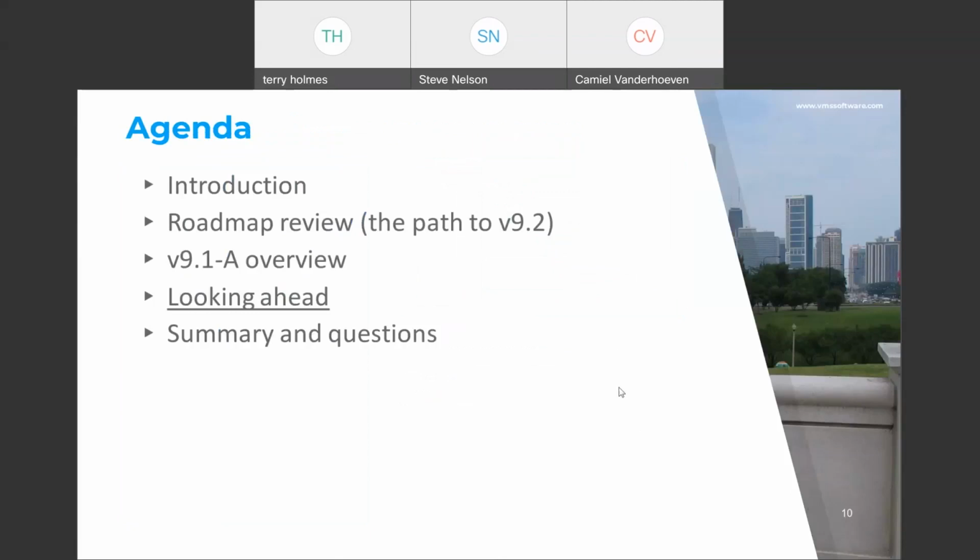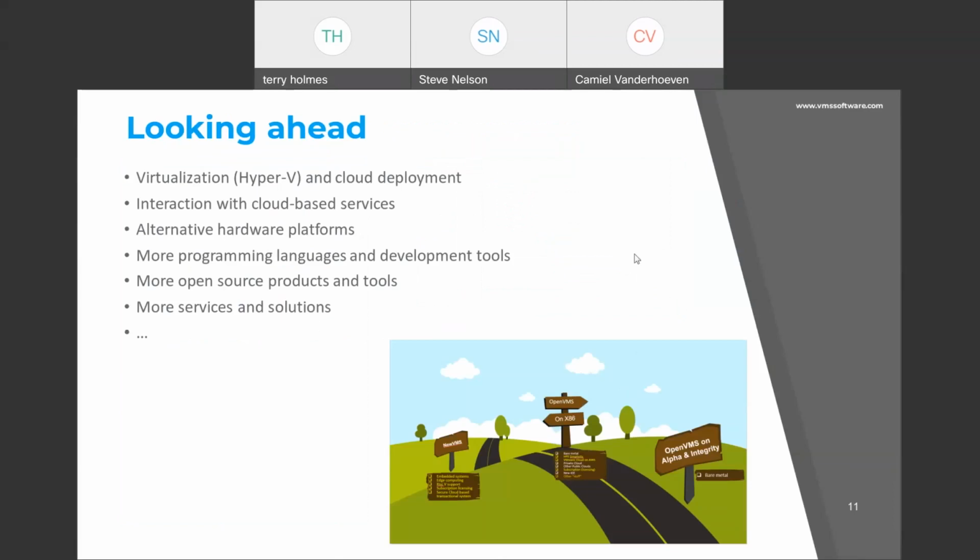So a little bit about looking ahead. We're going to be looking at a lot of different things going forward for VMS 9.x for x86, which will include more virtualization. We're actually looking right now at the Hyper-V platform as well, the Microsoft side, as well as different types of cloud deployment, interactions with more cloud-based services, maybe using backup to go to an S3 cloud service on Amazon, those types of things. We're looking at alternative hardware platforms as well, looking at more programming languages and development tools, adding more open source products and tools going forward, and of course, more services and solutions for you as the customer.